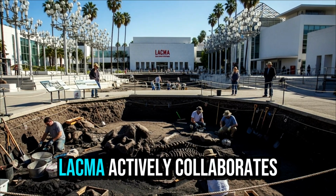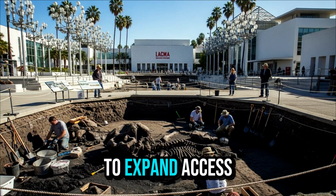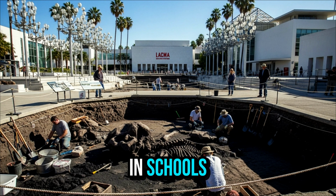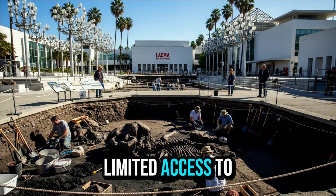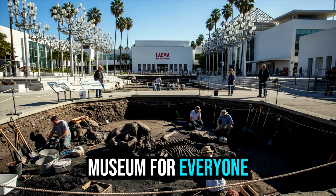Community partnerships. LACMA actively collaborates with community organizations, libraries, universities, and cultural institutions to expand access to art education. Outreach initiatives include traveling art workshops, pop-up exhibitions in schools, and digital resources that bring art into communities that may have limited access to museum facilities. These programs aim to remove barriers to art education and make LACMA a museum for everyone, not just those who can visit in person.